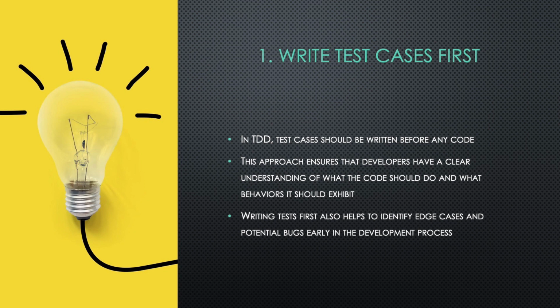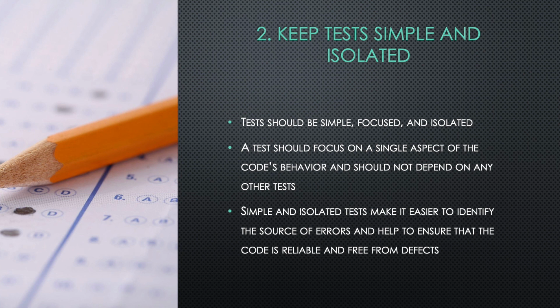1. Write test cases first. In TDD, test cases should be written before any code. This approach ensures that developers have a clear understanding of what the code should do and what behaviors it should exhibit. Writing tests first also helps to identify edge cases and potential bugs early in the development process.